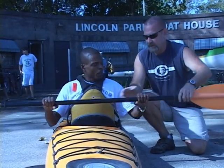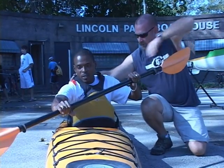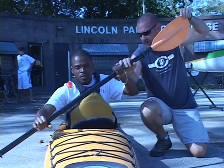So what you want to do is reach forward with the paddle like that. You rotate your shoulders just like you're doing. Paddle goes into the water.